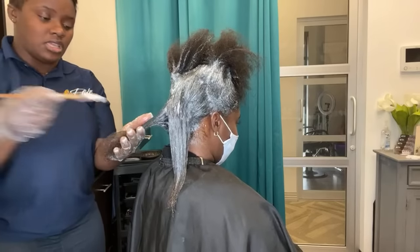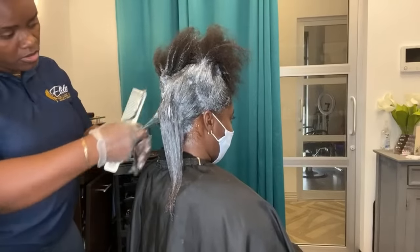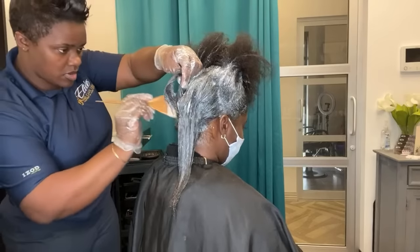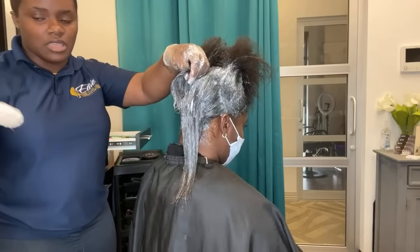So for an area like this, I'll definitely put some more relaxer because I see that that area is not processed at all. And then I'm going to go ahead and put relaxer on her nape here, which is a very sensitive area, so it relaxes really quickly. That's another reason why I save it for last.